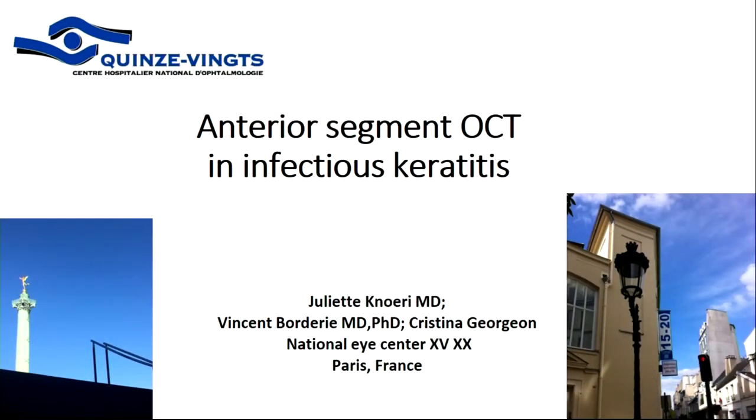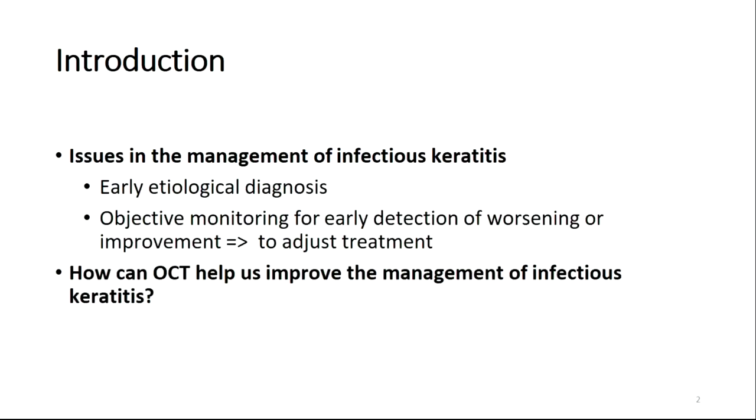Hello. Anterior segment OCT, especially in infectious keratitis. So, the main issues in the management of infectious keratitis: we should make an early etiological diagnosis, and we should monitor our patient to detect early improvement or worsening in order to adjust the treatment. How can OCT help us improve the management of infectious keratitis?